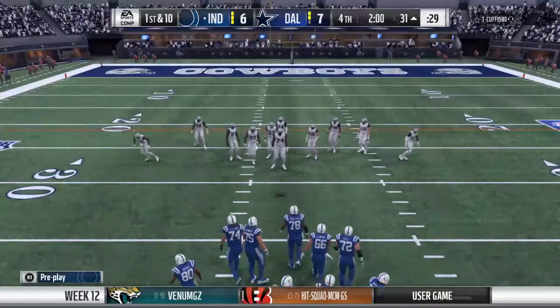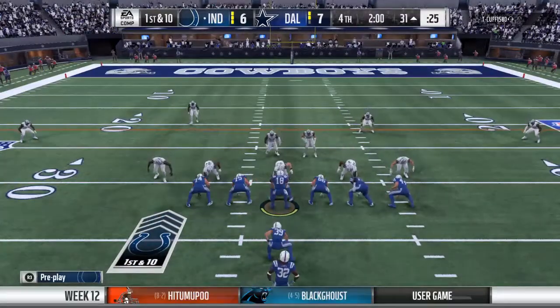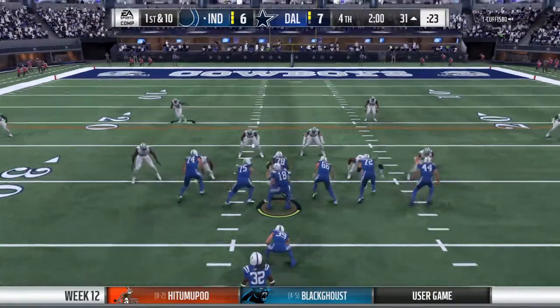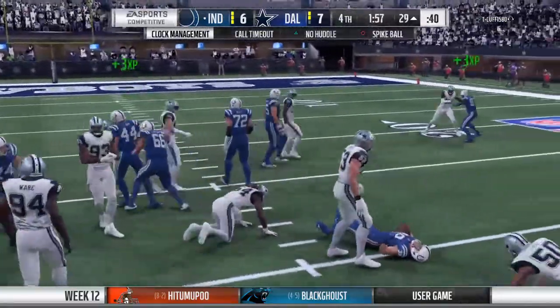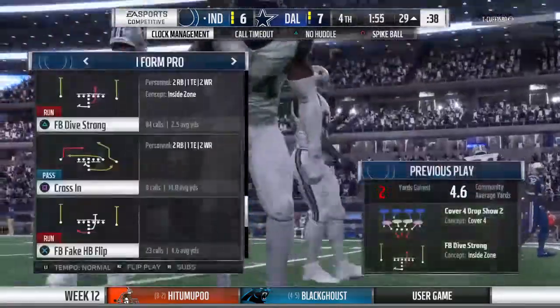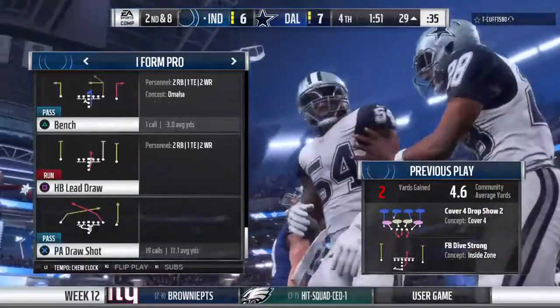Both teams working on short rest, but this has been one of the better Thursday night games we've seen as they come up here on 1st and 10. On the give, this is their fullback. And he will cross the 30 down to the 29-yard line. 2 yards on the pickup there. It'll be 2nd and 8.